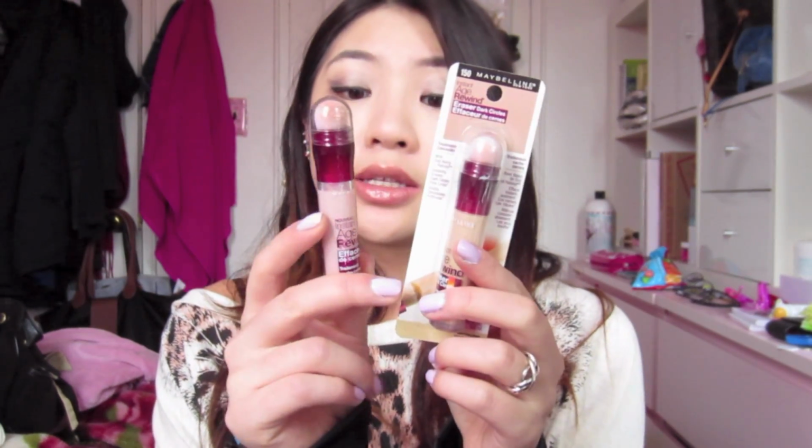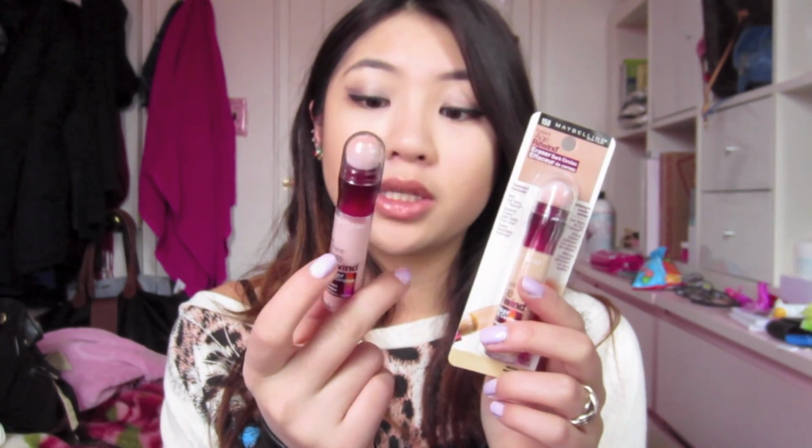Okay, and then while we're on the Maybelline Instant Age Rewind, I picked up these two. So the first thing I picked up was the brightener.